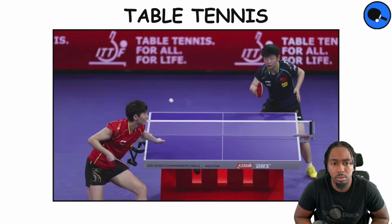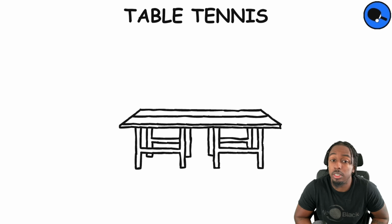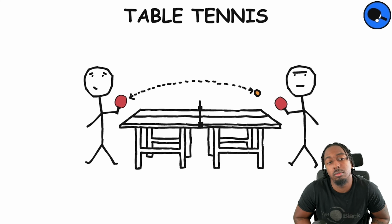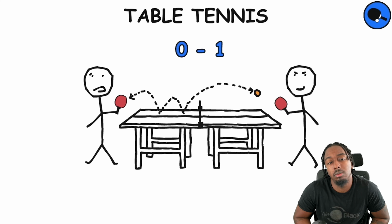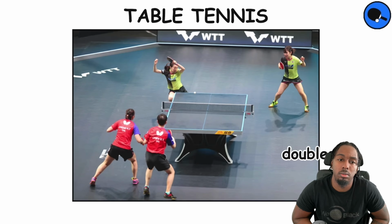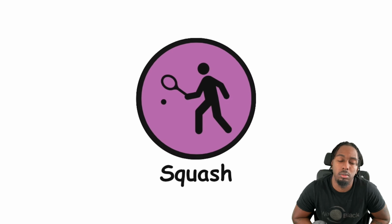Table tennis. Table tennis, also known as ping pong, is an indoor sport played on a table divided by a net. Players use small paddles to hit a lightweight ball back and forth over the net, aiming to land it within the opponent's side of the table. The objective is to score points by making the ball bounce twice on the opponent's side, or by forcing them to commit an error. Table tennis can be played in singles or doubles, and matches are typically played to the best of 5 games.